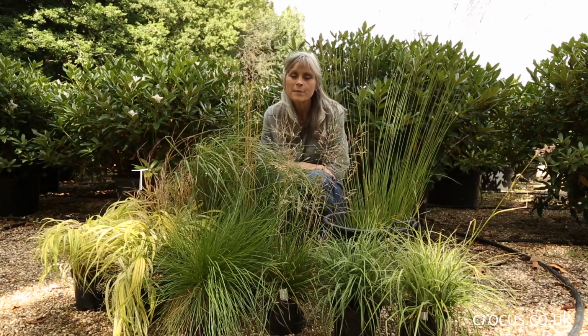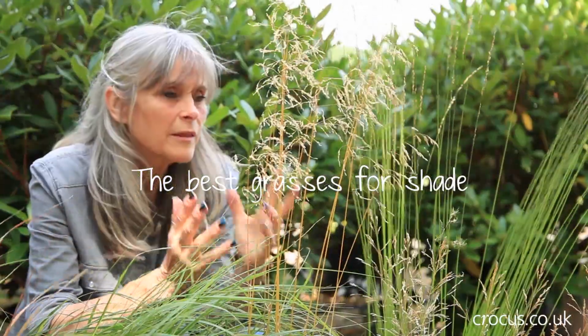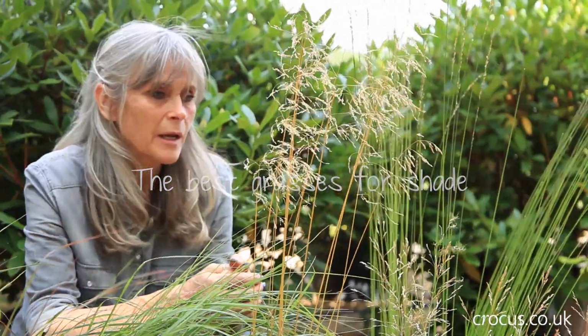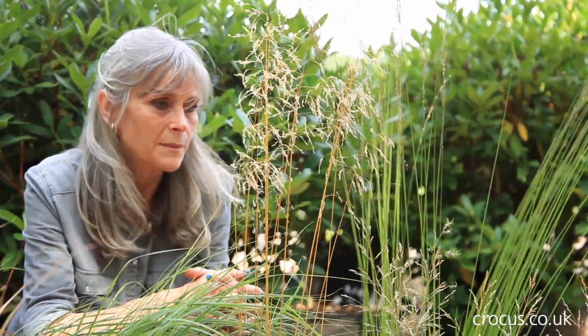It's fair to say that most ornamental grasses prefer a sunny spot. But the good thing about being part of a really large group of plants is that there's always exceptions to the rule. And today I thought I'd talk you through a few of those exceptions which are going to be happy growing in a north-facing aspect.